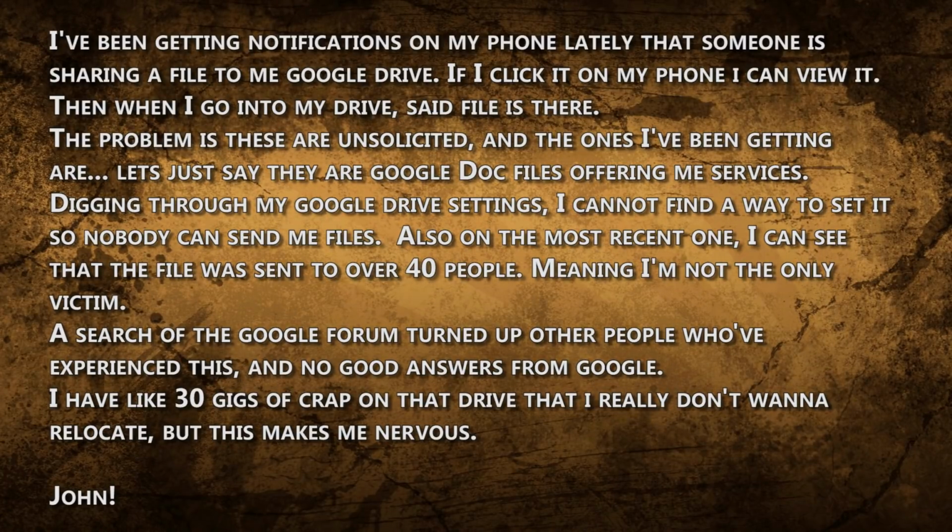Digging through my Google Drive settings, I cannot find a way to set it so nobody can send me files. Also, on the most recent one, I can see that the file was sent to over 40 people, meaning I'm not the only victim. A search of the Google forum turned up other people who've experienced this and no good answers from Google. I have like 30 gigs of crap on that drive that I really don't want to relocate, but this makes me nervous. From John. Yeah. That's a really scary thing to deal with. Yeah. In theory, right?